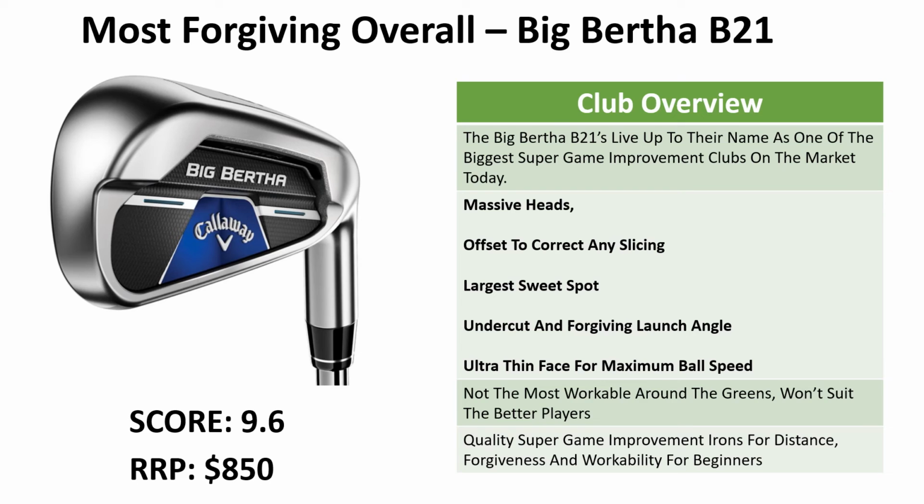We've got a lot of offset in the club heads that's going to correct any slicing. So if you slice the ball, then these are offset. You're going to be able to hit straighter, more consistent shots with lower spin rates. These have the largest sweet spot out of any irons on the market today. They're absolutely huge. And then we've got the echo dampening in the back as well with the urethane microspheres. They're cavity back irons that are just going to go for miles, and it's easy to get the ball in the air because they've got a lot of undercut.